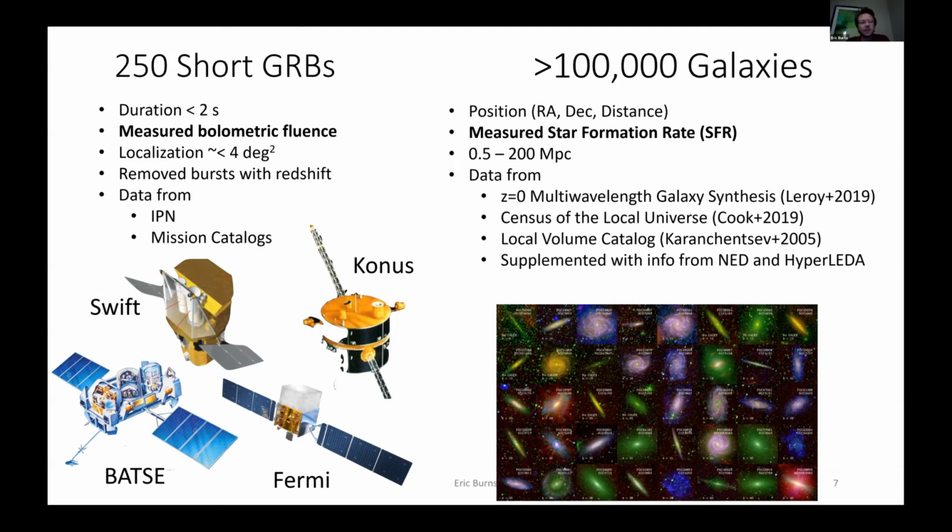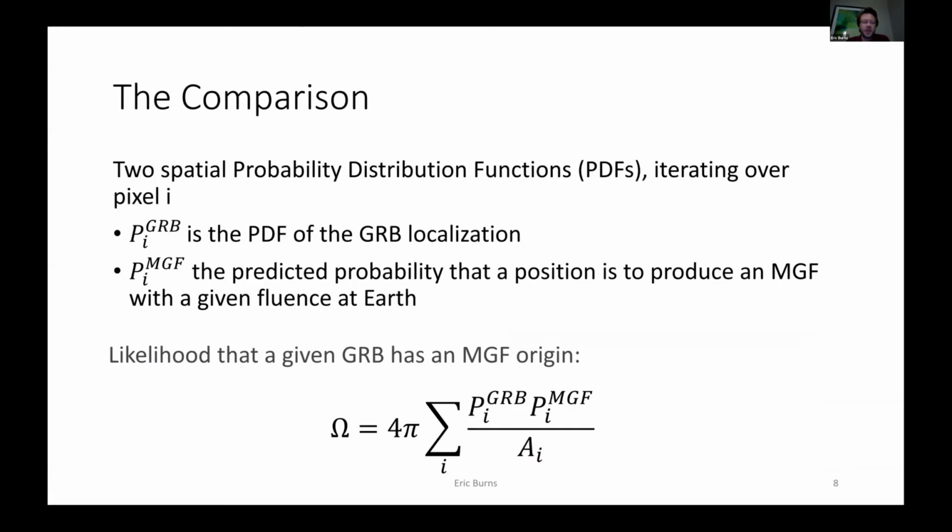And what we did was compare the short gamma ray burst localizations against the positions of these galaxies. And this is really the most technical part of the paper. So if you want full understanding, then maybe bug me later or check the paper. In brief, it comes down to two PDFs on the sky. P_GRB is just the gamma ray burst localization. P_MGF is a little more complicated. It's the probability that a given position would have produced a giant flare with a fluence that we observed at Earth for a given event.